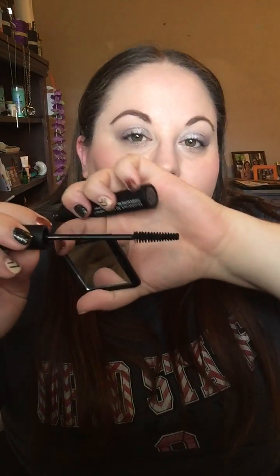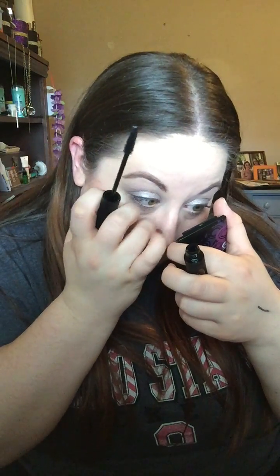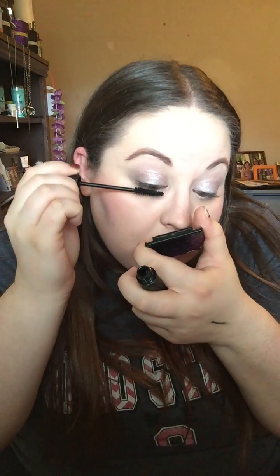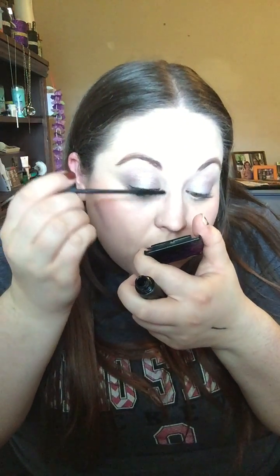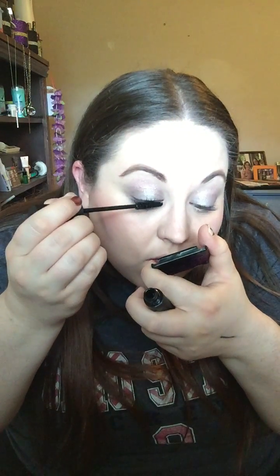As you can see, it's just like a regular mascara wand. I like to do the front and the backs of my lashes. You don't have to do it like that, obviously. But you do want to make sure it's nice and coated.